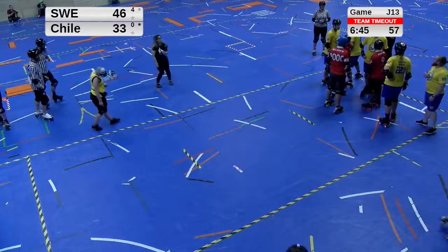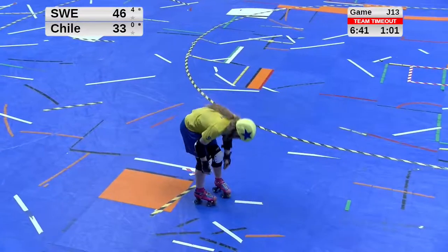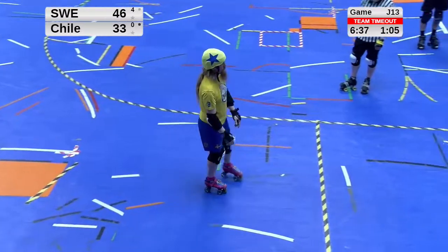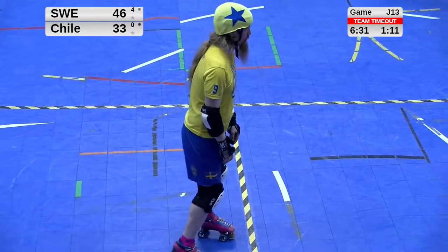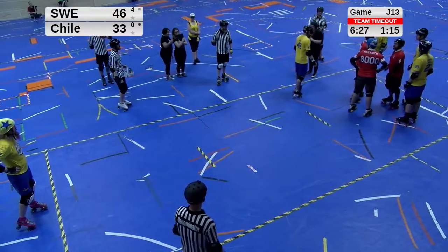Cyborg has played very, very well so far. Has indeed. Of course, that clock is still going down. We've got just 6 minutes, 40 seconds remaining in this game. 13-point lead in favor of the Swedes. It's not a comfortable lead, but it is a lead. If you win by 1, it still counts.